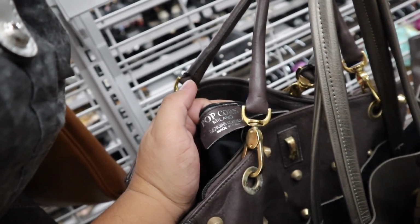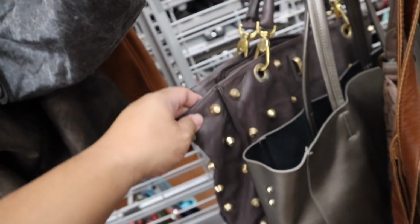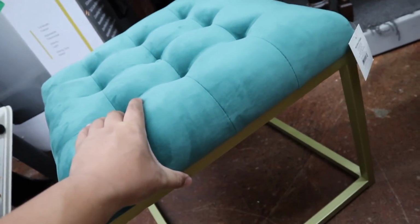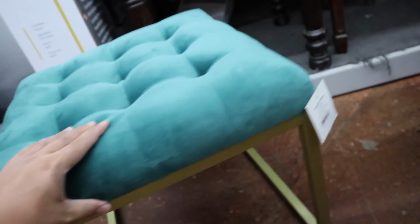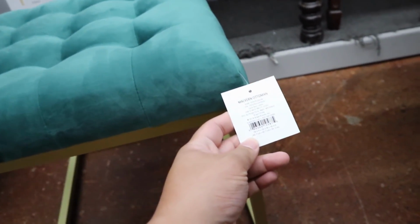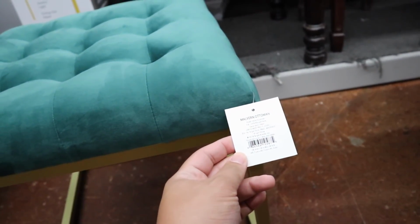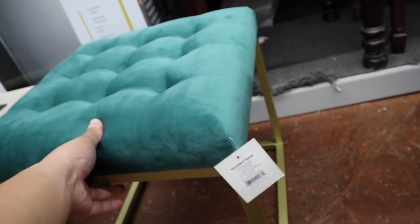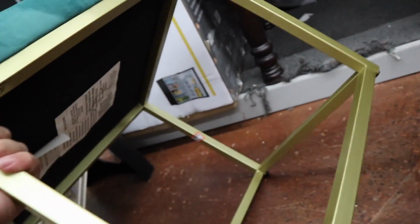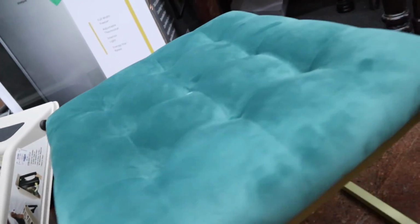But this is leather, Pupi Milano, made in Italy. Guys, check out this. Oh my gosh, it's beautiful. I love the brass. I love this kind of emerald green velvet. Oh, Project 62, the Malvern Ottoman. It's so cute. But let's see how much it is. Oh, looks like it's 30. Oh man, it's 30. That's expensive.